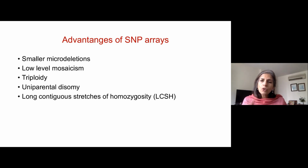And at this point, I would also like to say that pure CGH arrays are no longer used. Most of the array systems that we use now are a combination of probes, which are the array CGH probes, where you have the common microdeletions along with SNPs. So you can pick all these up. If we use the very, very low density microarrays, then they don't have SNPs. So that is where you would miss triploidy.